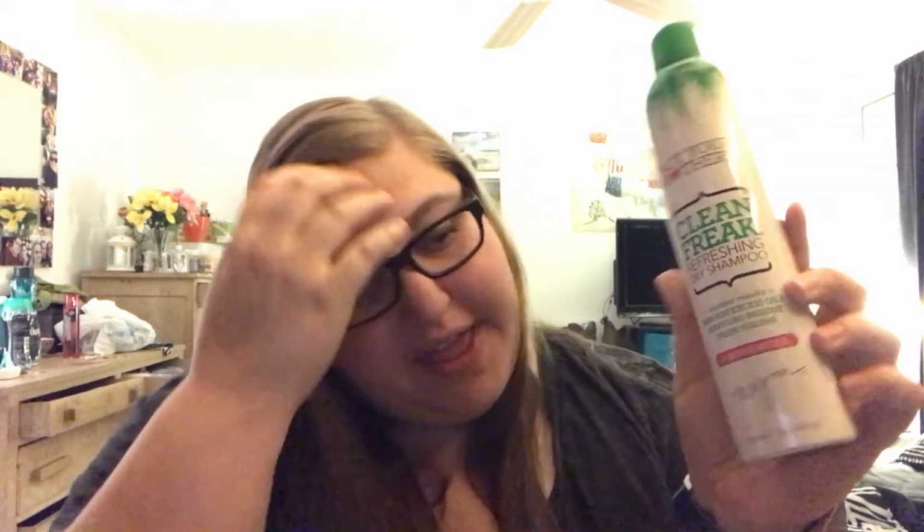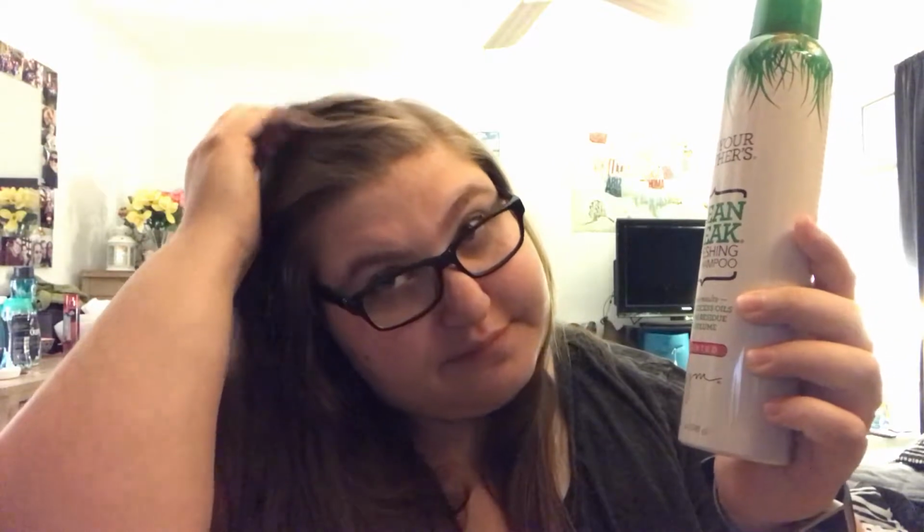And it's a price difference, which is kind of crazy, but this works so much better than the scented. I don't know what it is, but I love this. So this is what I do when I don't wash my hair every day. I have such oily hair that I have to use dry shampoo like the second day.